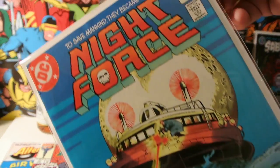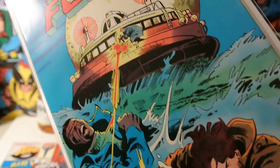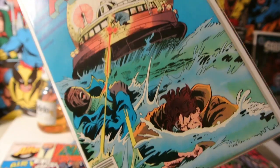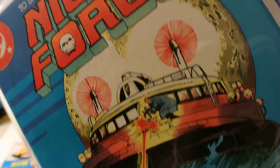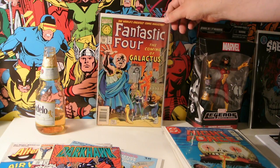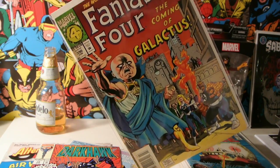And then here's Night Force number 3. This was in there as well. And these were the only 2 issues I could find of this title. I would have bought more. I think it has interesting subject matter on the cover, and like the use of the colors that they're using. I don't know who the artist was, but I think these were kind of a throwback to maybe some early 70s comics. And then, man, did I get excited when I saw this pop out at me.